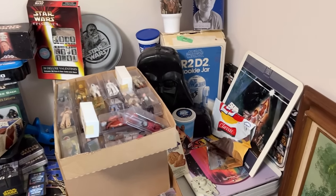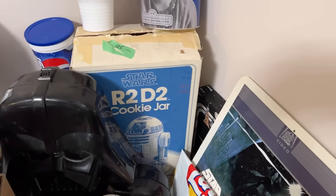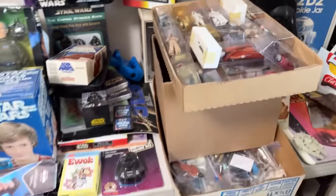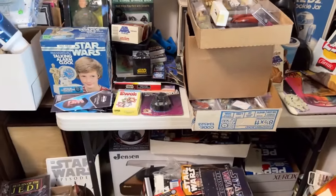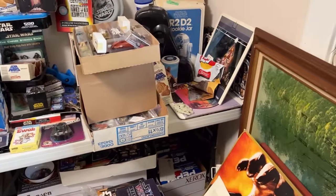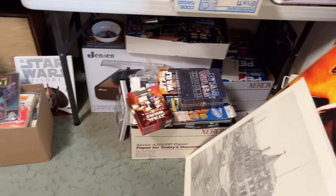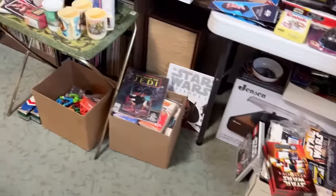There's a bunch of Star Wars here, including some of the original old Star Wars, like the cookie jar and the talking alarm clock. Those are not cheap, but they are half of what they sell for on eBay. So somebody who recognizes that may just go for them. There is a bunch of Star Wars stuff here, actually, and we think there may be more in another closet.